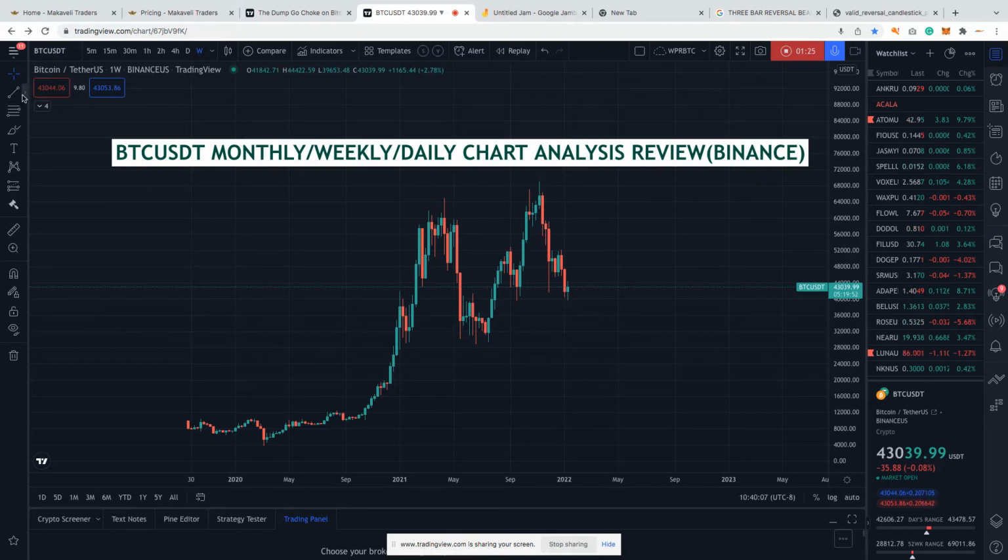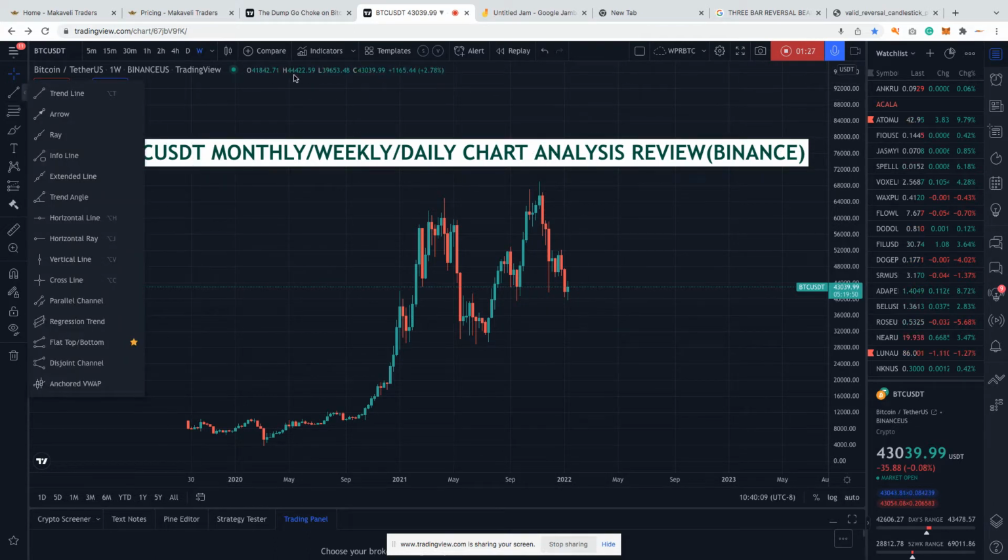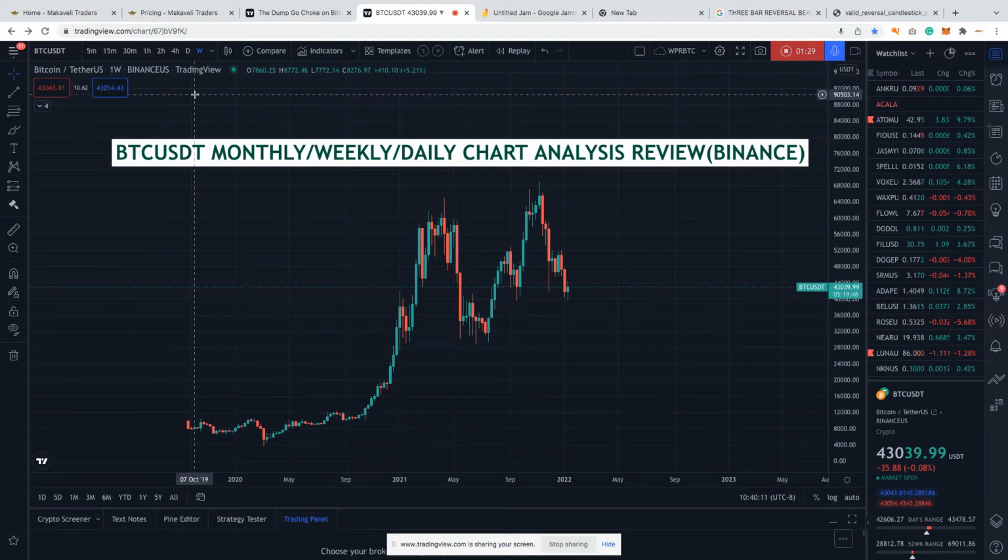The first thing I want to tell you about this technical analysis is that it's going to be a higher time frame technical analysis. It's going to be an overview of the monthly chart, the weekly chart, and the daily chart. This is what is likely to play out from this January till three months' time. What are we expecting Bitcoin to do within this period? This is what this video is going to be about.